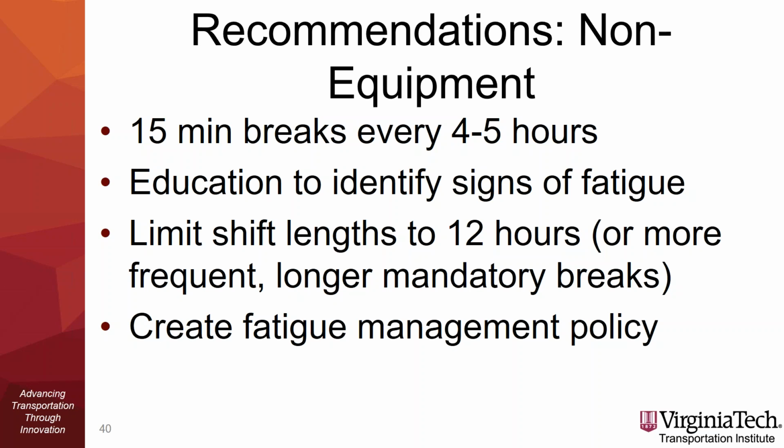If this isn't possible due to reductions in staff or the amount of operators you have available or how many trucks you have available, we do recommend requiring more frequent and longer breaks. So if a driver does have to work 16 hours, requiring that driver to take 30-minute breaks to an hour, it does give them an opportunity to get a good meal or maybe even take a quick 30-minute nap.